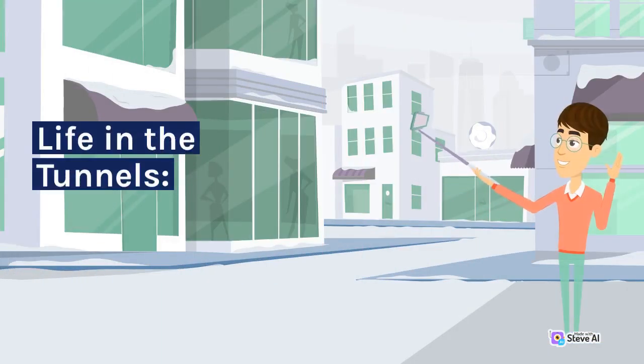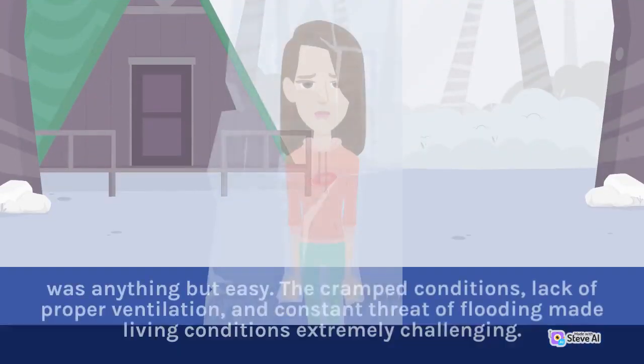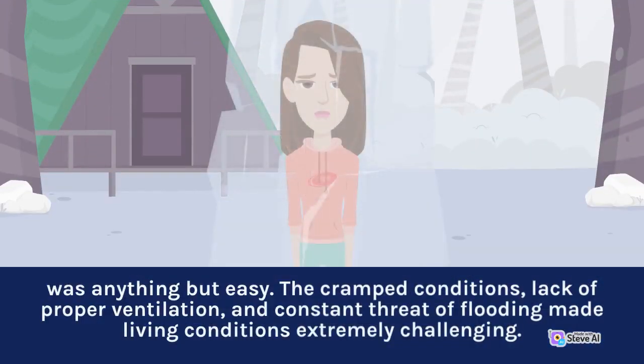Life in the tunnels. The tunnels of Chu Chi provided shelter, protection, and a means to launch surprise attacks, making them an essential component of the Viet Cong strategy. However, life in these subterranean chambers was anything but easy. The cramped conditions, lack of proper ventilation, and constant threat of flooding made living conditions extremely challenging.